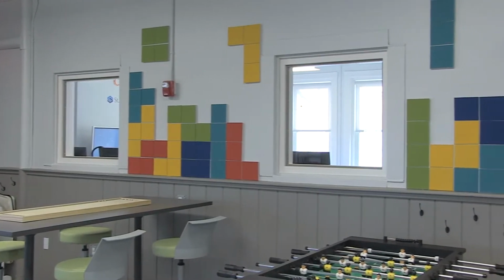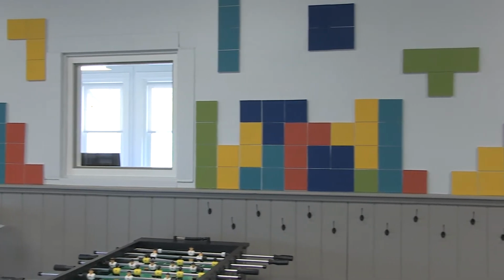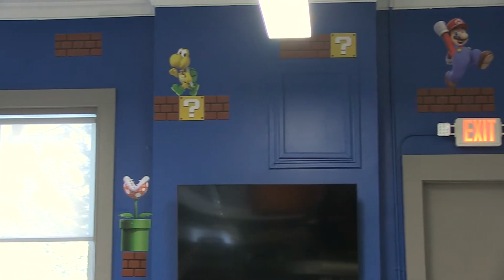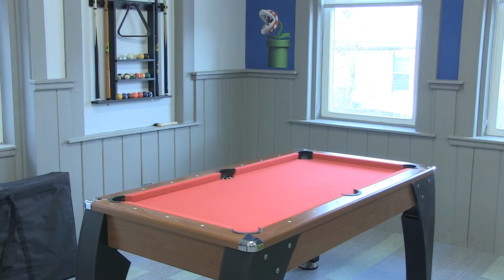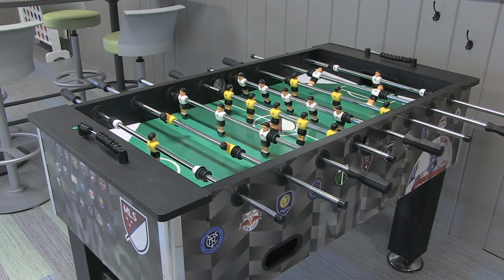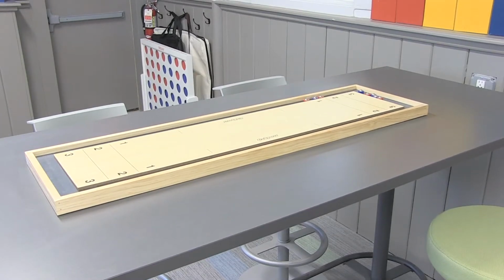On one wall, we've arranged pieces of felt to look like a large game of Tetris. This brings a lot of great color to the room and will also help with acoustics. At the back of the room, we have a blue accent wall with some fun Mario decals along the top, and a new bumper pool table and accessories are tucked in the back corner. Also throughout the space, there are some other new games like Giant Connect 4, Shuffleboard, and Jenga.